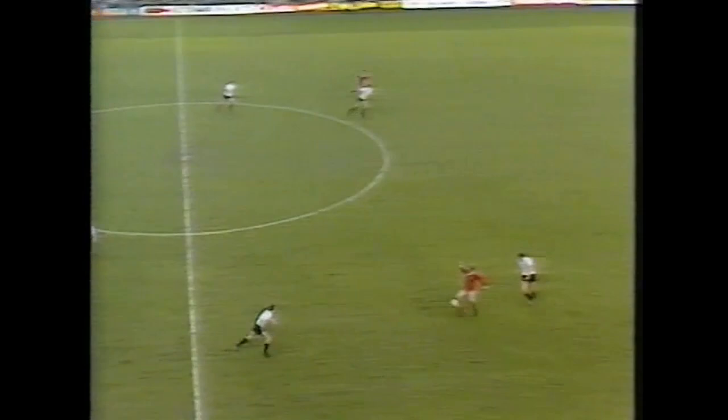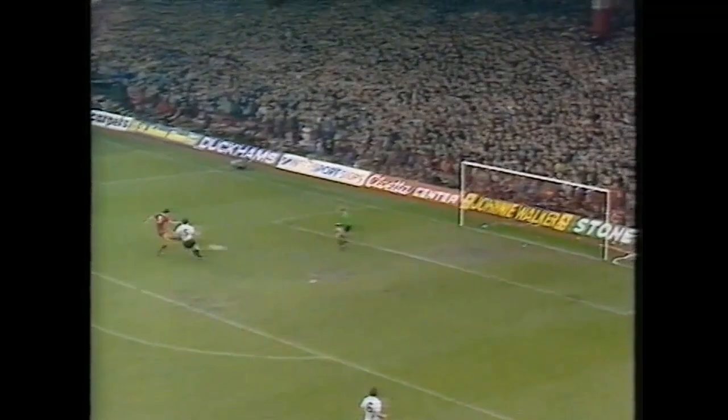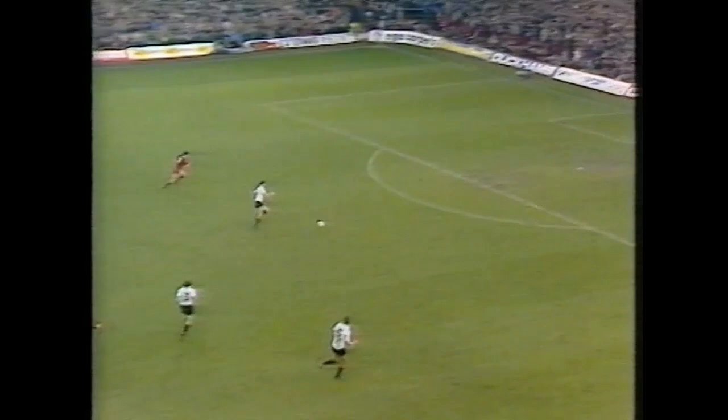Everton. Neil's clearance to Dalglish. Beautiful turn. Oh, and on for Rush. What a perfect through ball. And what a brilliant goal. Ian Rush celebrates the goal, but Kenny Dalglish, the creator supreme. He turned away from the defender and fed the perfect through ball. Ian Rush smacked home his 16th goal of the season.